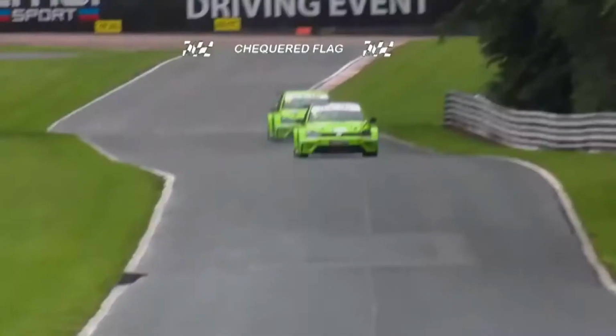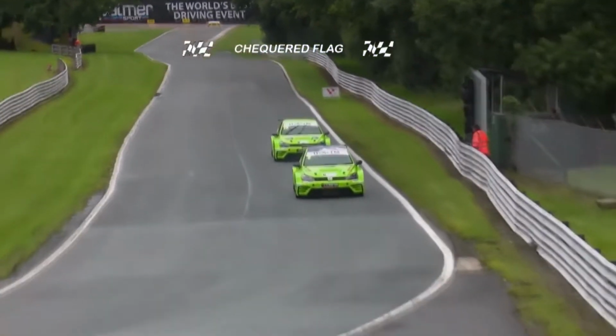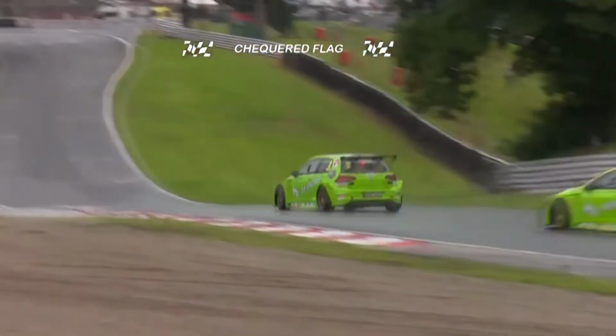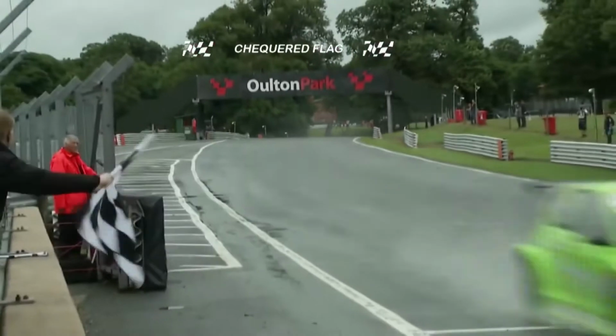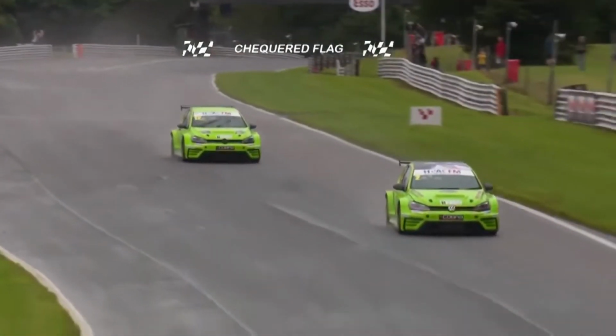And through the right hander they go. You can see the way Coggan is using the curb, really pushing hard to try and find a way through at the death, but he's not quite going to get there. It looks as though Richard Gilbert is going to hang on to take the victory in the VW Racing Cup under constant pressure from his teammate. Across the line they go, nose to tail in the end. The gap between them just 0.7 of a second at the flag.